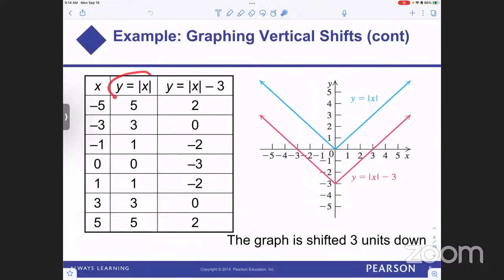So now we're starting with the same basic function, the same x's that we chose. We found the same corresponding y's. Now we're seeing what happens when we subtract a positive number on the outside of our basic function. So basically we're saying each y value minus 3. So that gives you 2, subtracting 3 from all the y values. And sure enough, if the blue is where we started and the red is where we finished, notice it did indeed go down by that many units, right?